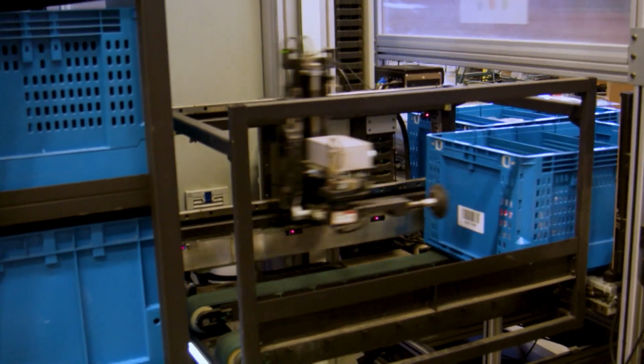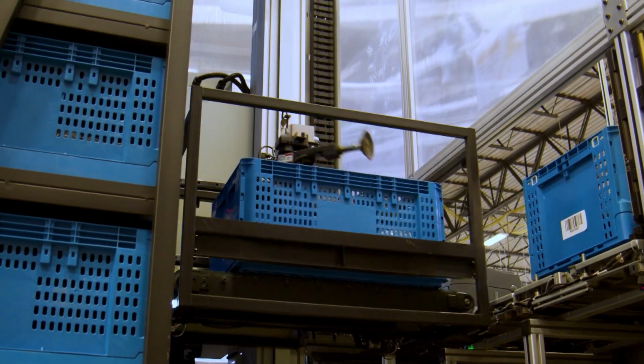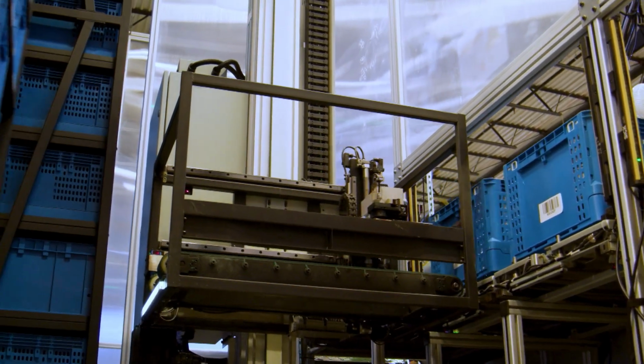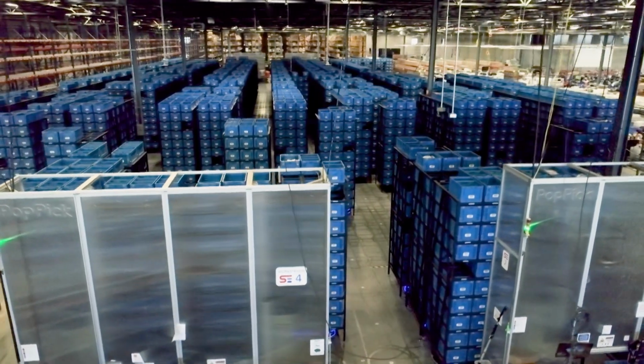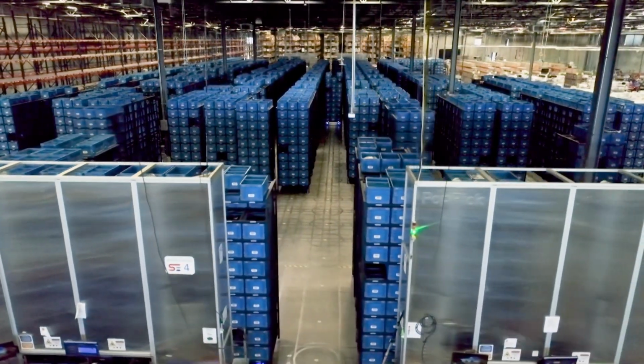So I think that clearly demonstrates our ability to be flexible, scalable, and the fact that you can actually make changes to our system without taking the system down. You're able to expand it, reconfigure it, all while it's running. And we look forward to our continued relationship. As they grow, we're going to grow.